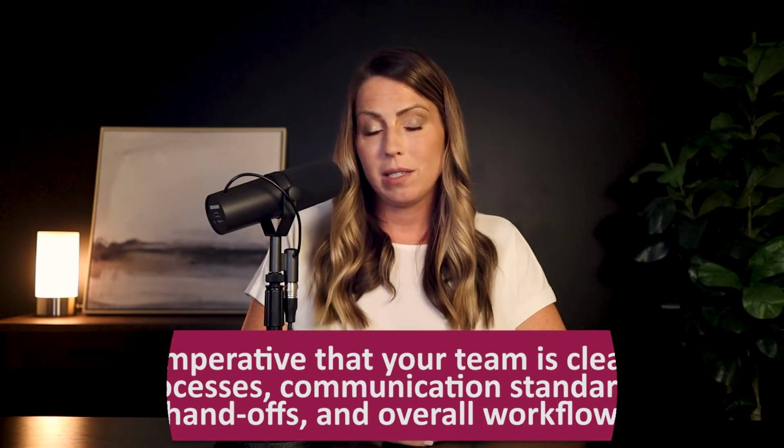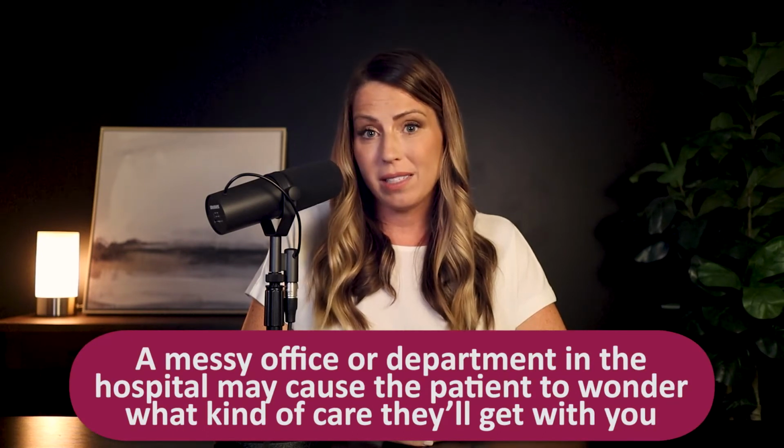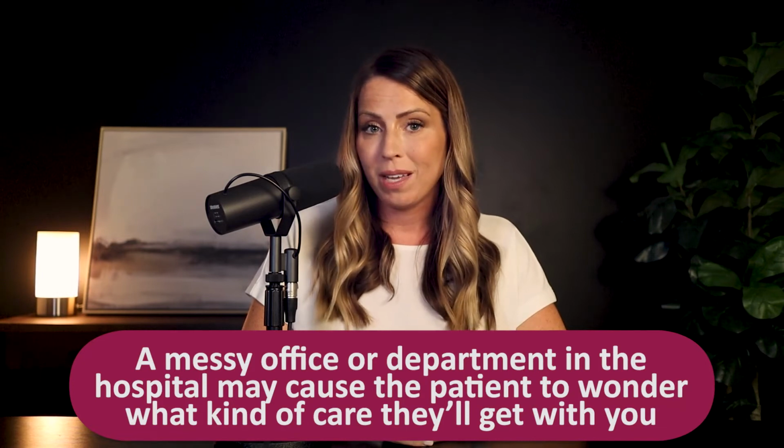Be organized. Remember that mess equals lawsuit. A messy office comes across as unorganized, and it may make the patient question the type of care that they're going to get with you. A frenzied office and a doctor in a rush does not give a patient reassurance. In fact, it does the opposite. And for you personally, moving too fast leads to mistakes. So operating in systems will help you stay on track and reduce the likelihood of a claim. And it's just good medicine.